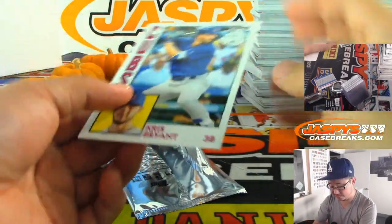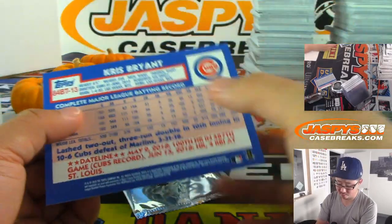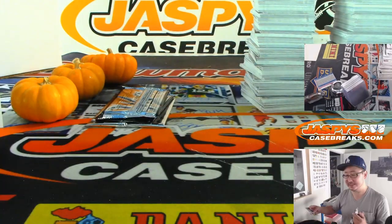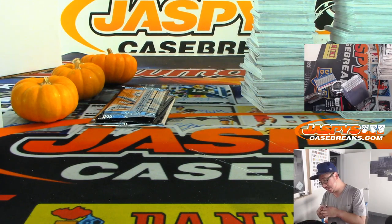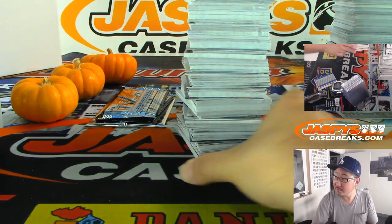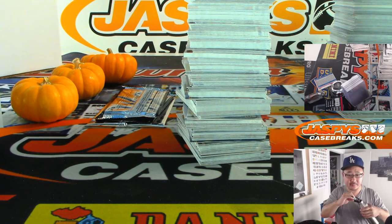Got for the Cubs, Chris Bryant. Possible trade rumors for Chris Bryant, which would be kind of crazy. If you told me a few years ago that Chris Bryant would be traded, or that people are speculating that he would be traded, it'd be kind of crazy. Not for now, Steve Olson.